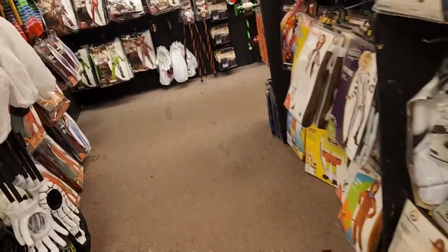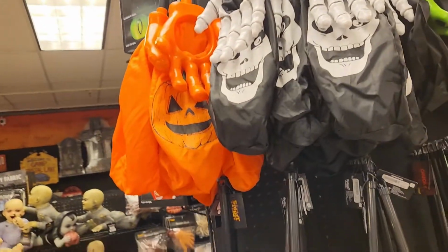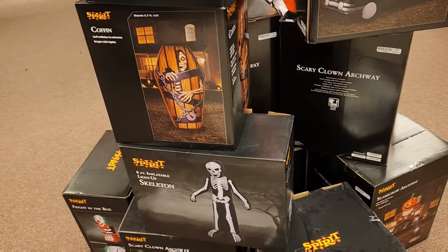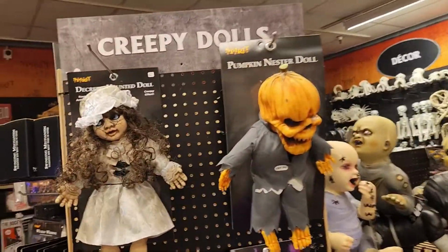They had some trick-or-treat hands instead of the baskets. I've always liked those. Those are pretty cute. And then they had their blow-ups. I particularly really enjoyed the hearse blow-up that had skeletons inside. And they had a bunch of creepy dolls.